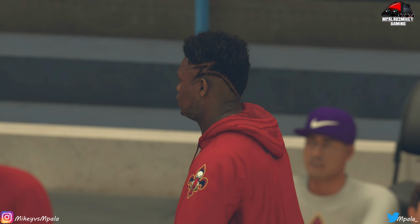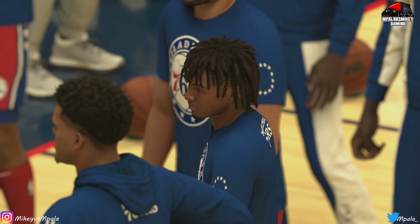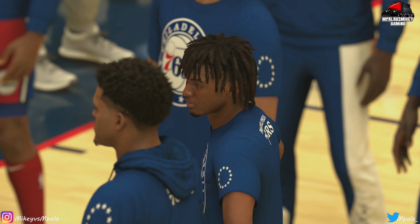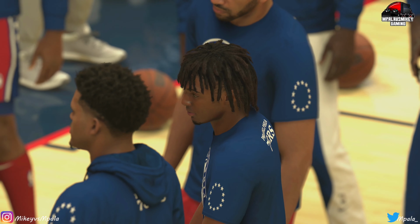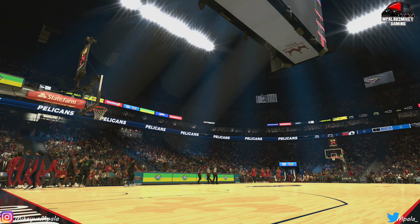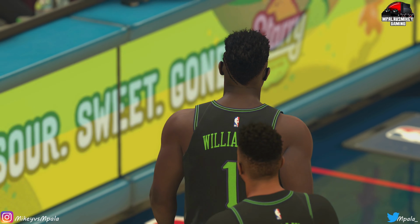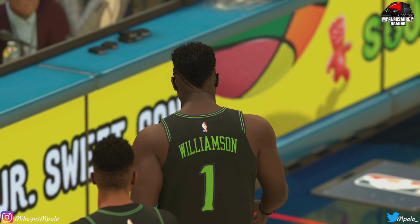Now a look at Philadelphia's starting lineup. We've got Maxey, Nicholas Batum out there with Robert Covington. Then it's Joel Embiid, and it's Harris in at the two. And for New Orleans, Zion and Valanciunas in the middle. Brandon Ingram out there with C.J. McCollum. And it's Jones in at the small forward position.